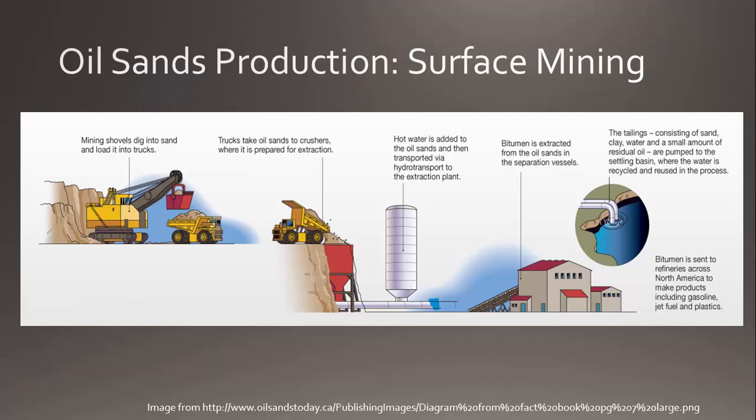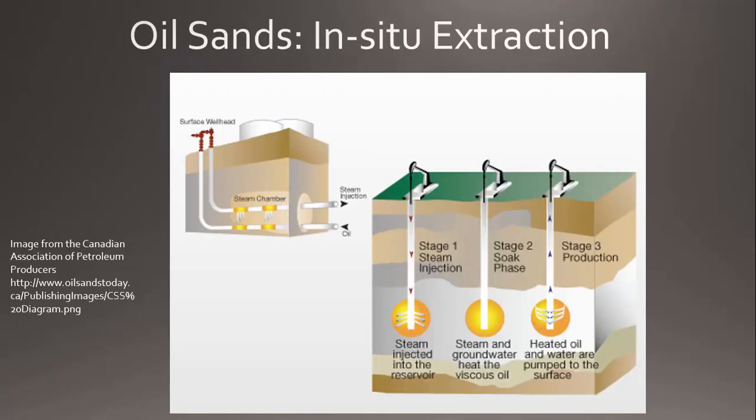And then that bitumen is sent to refineries where it's turned into gasoline, jet fuel, and plastics.